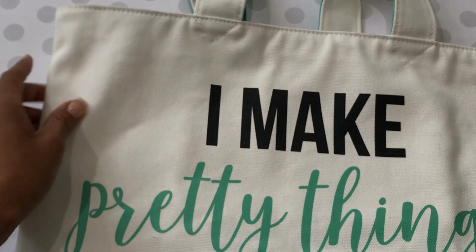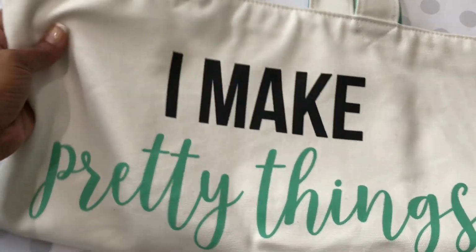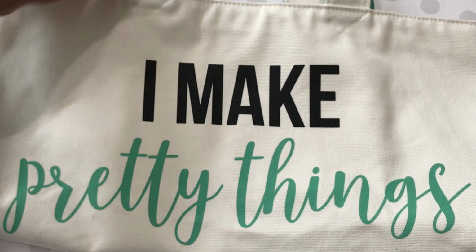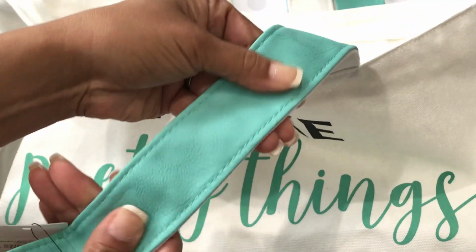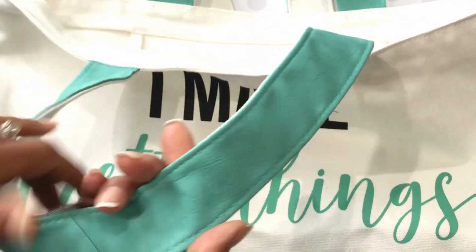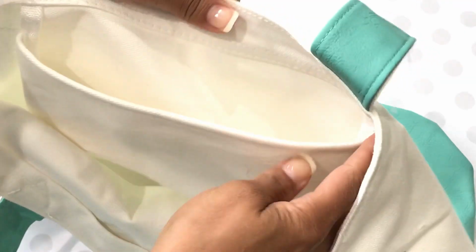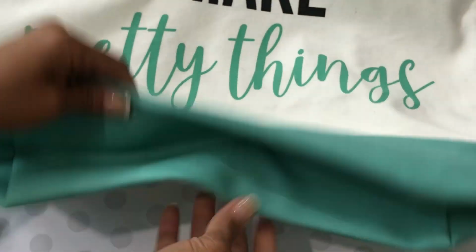And I also picked up this really pretty bag. This was on sale, I think, for $10 at Joann's when I went a few days ago. And it says, I make pretty things. And it's a very pretty canvas. And then it has this faux leather on the inside of the handles, which I thought was really nice. And then it does have a pocket right there. And it's a nice size bag. And then on the bottom, it has the faux leather as well.